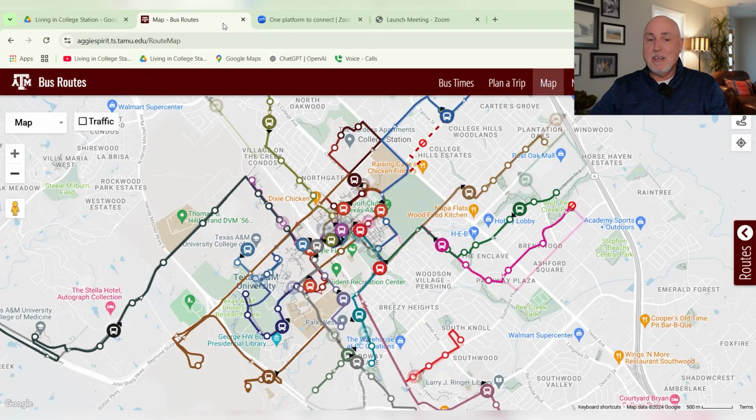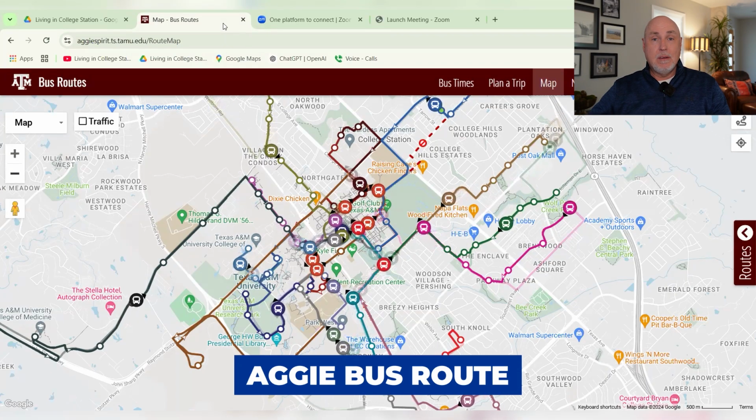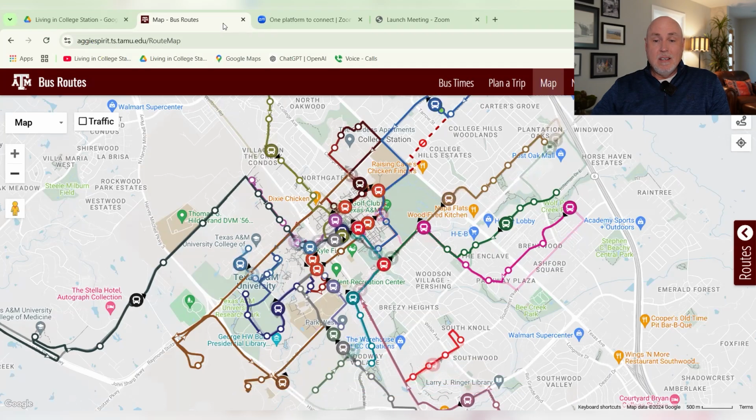This, ladies and gentlemen, is actually the Texas A&M bus route, or the Aggie bus route. Why are we looking at this? Well, this is one of the key factors that we tell our clients to consider when investing in a property. So if you're looking to invest in a property for your student when they come here to Texas A&M, or you're an investor that wants to focus on student renters, this is a key factor to keep in mind.